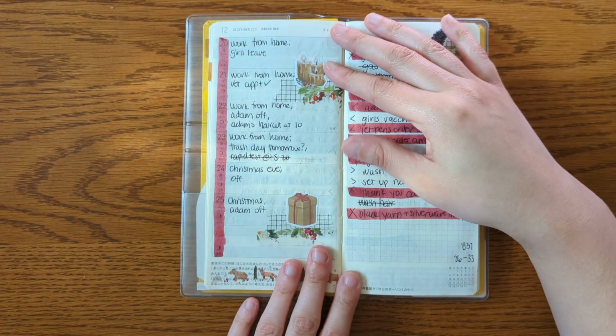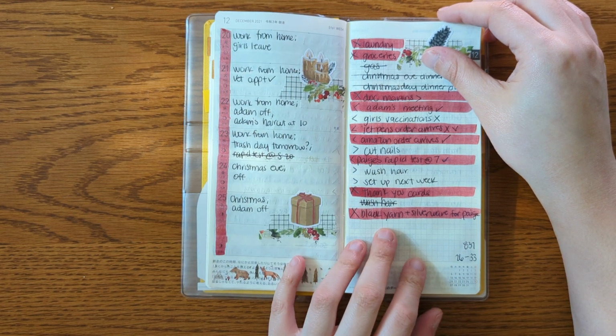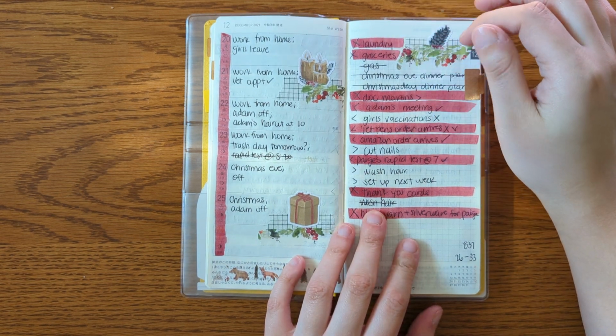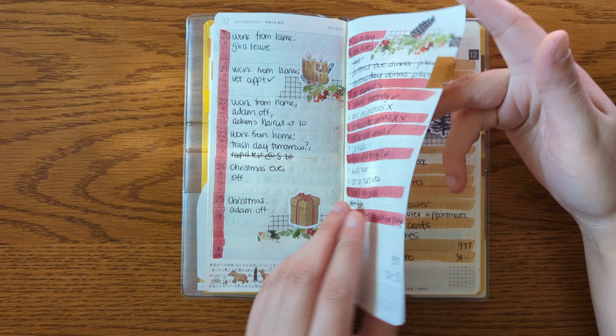And this is the week of Christmas. Not as many to-dos because I was off of work. Not a whole lot to do, really. And I like the red. Pretty Christmassy, pretty nice, wintry again. So that is the way that turned out.